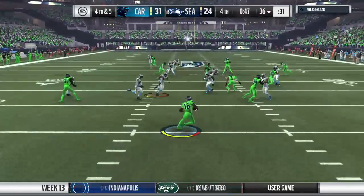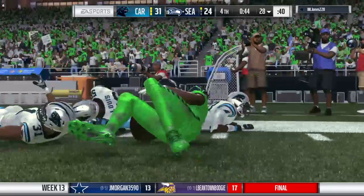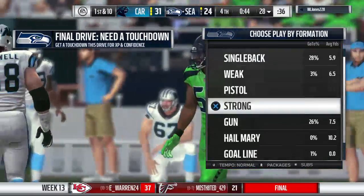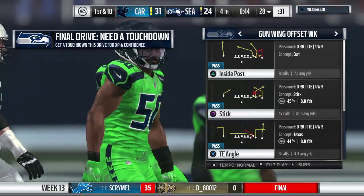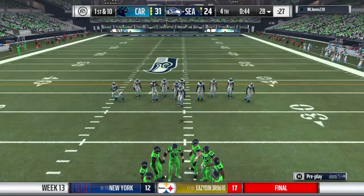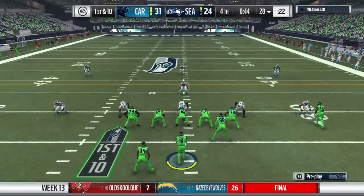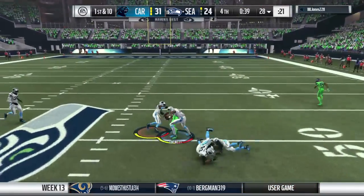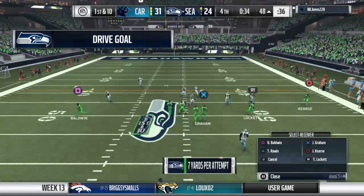Now it's Lockett. An excellent return that time, 26 yards. And the offense will take over with a new set of downs. They'll look to throw. It's complete to Lockett. And he'll be taken down, but not before he gets into enemy territory.